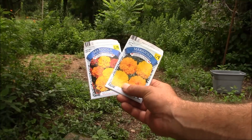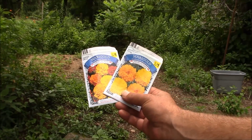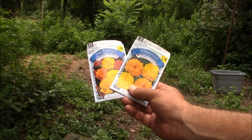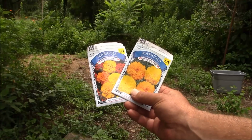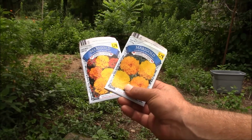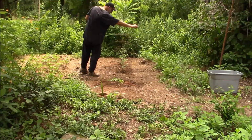Now I'm going to sprinkle a few marigold seeds around just because I can. The tomatoes have already got a head start, so I've got these cheapo marigold seeds, and I'm just going to throw a few here and there, and we'll see what happens.